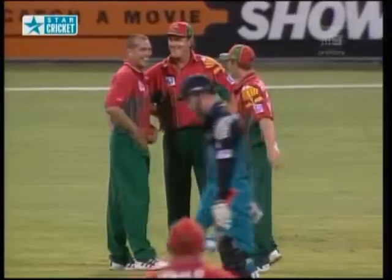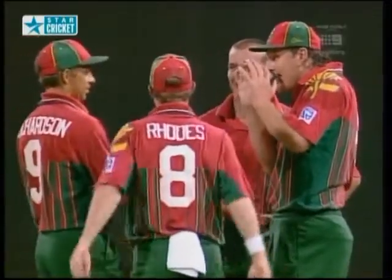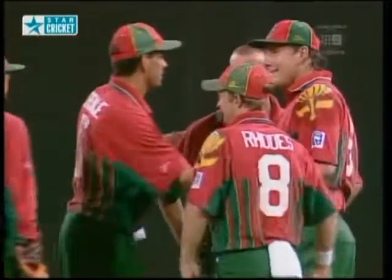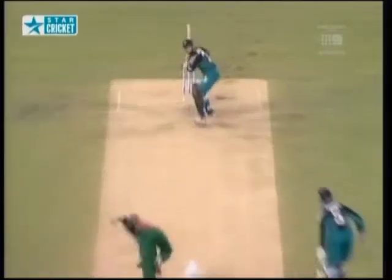Just trying to loft the ball, just trying to chip it away over the infield. And Jacques Callas has taken the catch. Well, Matthew Horn had made his mind up that Jacques Callas had to go. He was the part-time bowler. He's not a regular at the bowling crease, although we know he can bowl. It's a good piece of bowling too.